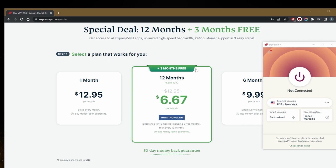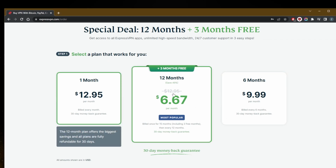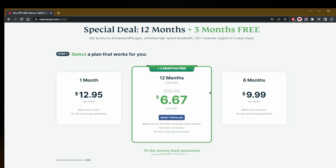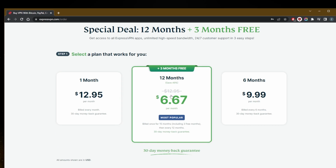Besides that, keep in mind that all the plans are covered by a 30-day money-back guarantee, so you can try out any of the plans for 30 days risk-free. And they're all covered by a 30-day money-back guarantee, even if you just go for the 1-month plan, which is pretty generous.